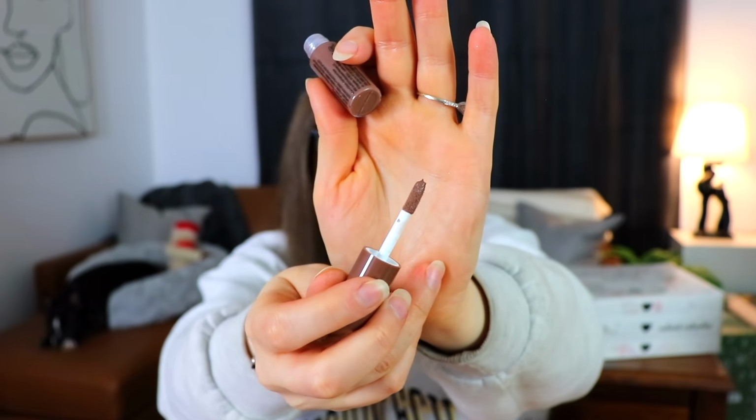Oh, this one smells so much better than the first one. Yeah, this one smells good. That other one smells not so good. But I do definitely think it would just be a little bit too on the brownish gray side for me.